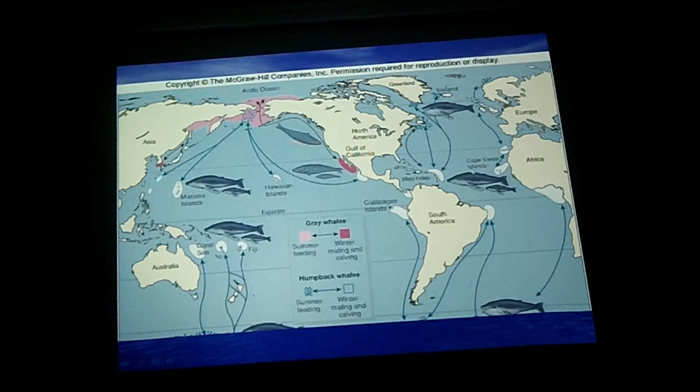So anyway, this shows some of these whale migrations and where they go. See these arrows going back and forth? Look at these migrations here. Gray whales are the black lines, and humpback whales are the blue lines. So there's a black line. See the gray whales going there. And the blue line, see the humpback whales going here. More humpback whales over here.